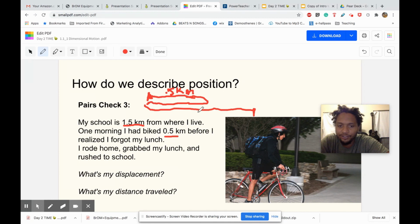And what is this large distance right here? This large distance is 1.5. Why is it 1.5, Mr. Lloyd? I'm glad you asked that. It's because the school from his house, so this location is still his house, from his house to his school is 1.5 kilometers, okay?